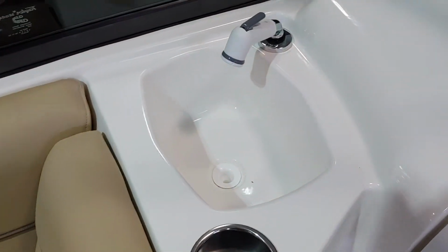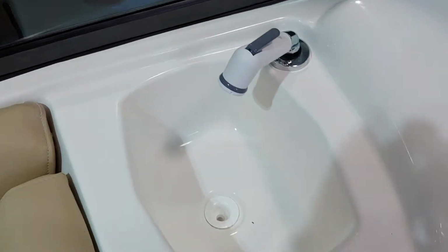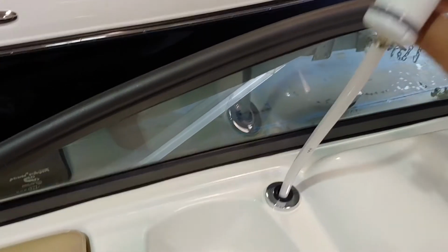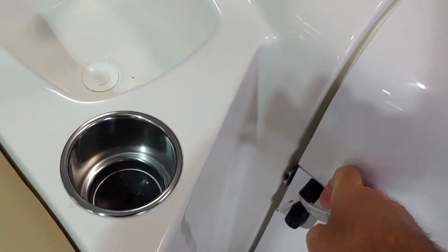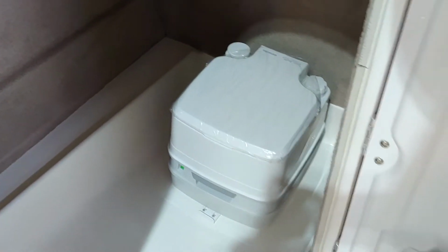This boat has got a 9-gallon sink, shower. Pull this out if you don't want to get into the water. You can actually just hose off with fresh water. All the seats are hinged. You'll notice that they don't just lift out, they lift up. Very cool. You've got a porta potty down in here.